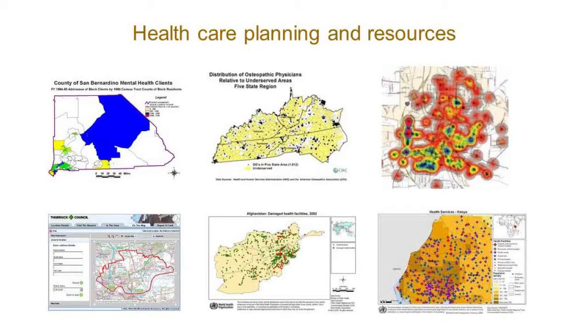But you have to understand how long it will take people. Is there a cut-off point at which distance it's too far for you to go to hospital? Those sorts of things. These are some other examples, mainly from the US, looking at proximity of facilities in terms of where people live.